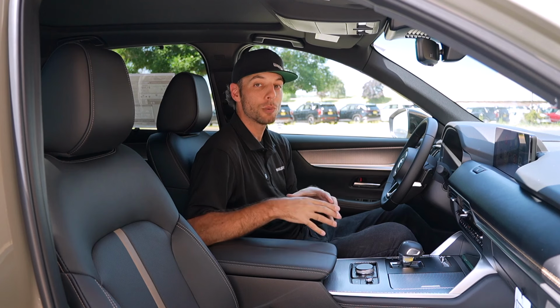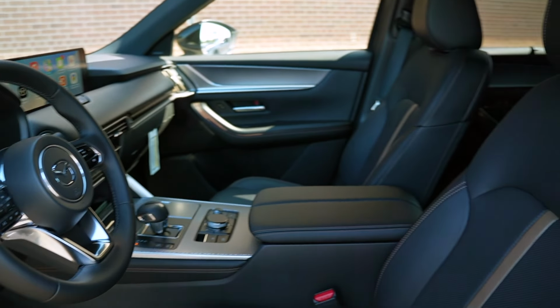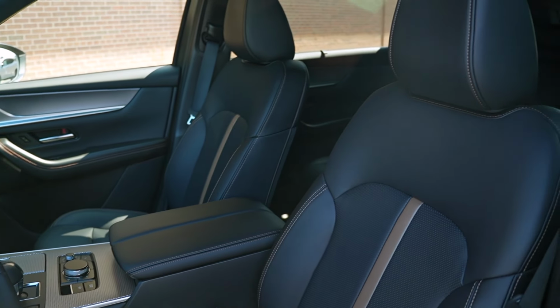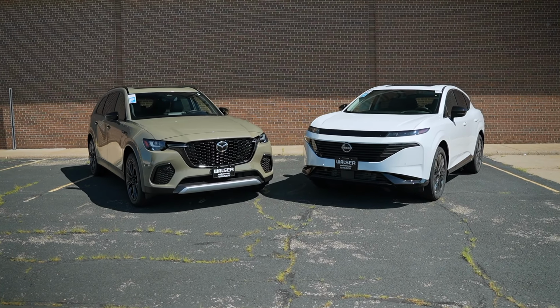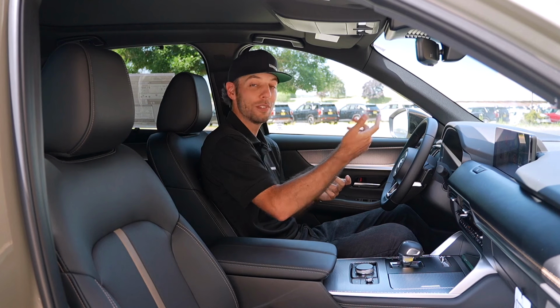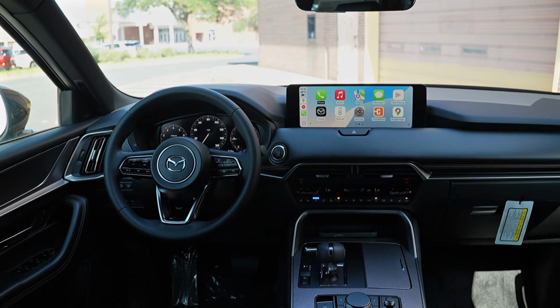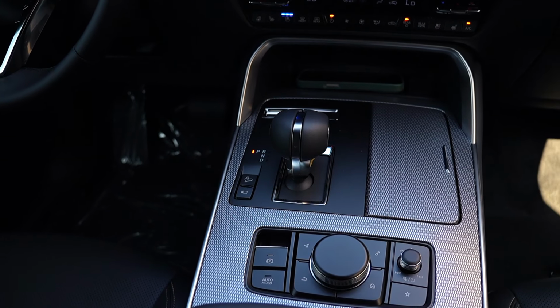Now, if we're looking at MSRP on this particular one, we're coming in right around $51,000. So about $1,700 less when comparing apples to apples with the Murano. But like I said, you can get the Turbo S. I think that one goes up to about $55,000, which is going to give you even more equipment in this model. But we've still got the heads-up display, the wireless Apple CarPlay, pano sunroof, heated ventilated seats. There's so much good stuff in here right now.